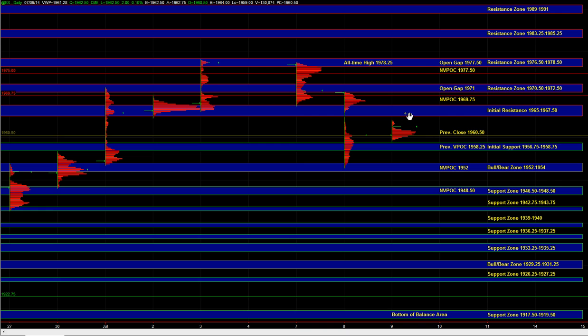The main idea so far is that sellers will be active on pops into resistance, buyers can be active on pullbacks into support. 52, 54 is the major zone within this range, and as long as we hold above it, we can continue being range bound and then perhaps even go back up to the all-time highs. Holding above initial support would just confirm that the buyers are still fairly active here, and we're not in an all-out bearish market. So right now the market direction and the directional bias is neutral.